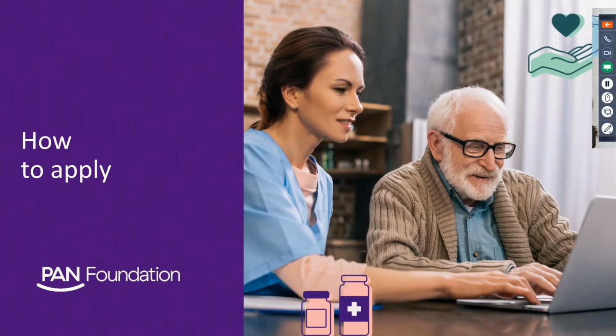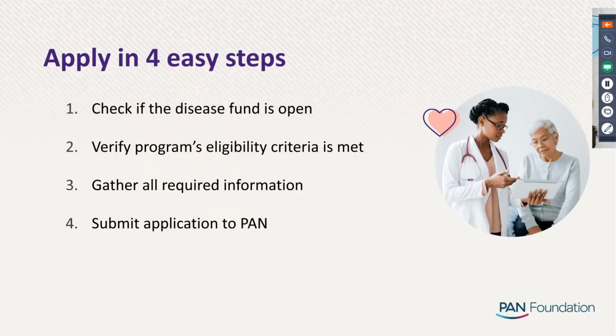So I would like to spend the next few slides focusing on how to apply for assistance with PAN. There are 4 easy steps to apply for assistance with the PAN Foundation. The first step is to check to see if the disease fund is open. Second, we'd like for you to verify the program's eligibility criteria is met. And third, we'd like for you to gather all the required information. And then finally, you are ready to submit your application to PAN. So let's go ahead and take each step and go a little bit deeper into it to explain what you will do at each and every one of those steps.